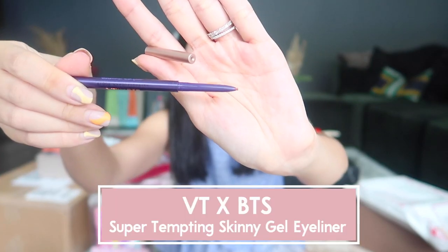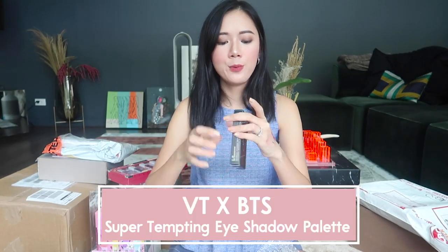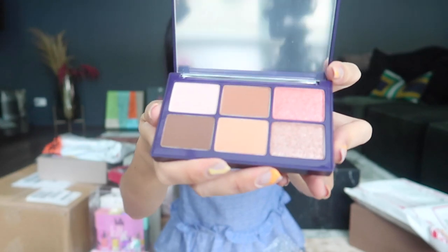And also very moisturizing. And then next is Skinny Gel Liner. It's in a different color. It's not black. It's number 4 color. It's like a brick color, like a terracotta color. And then we have here the eyeshadow palette. I think the entire line is called Super Tempting. So it's also in the purple packaging. Oh, so nice. Really nice colors.